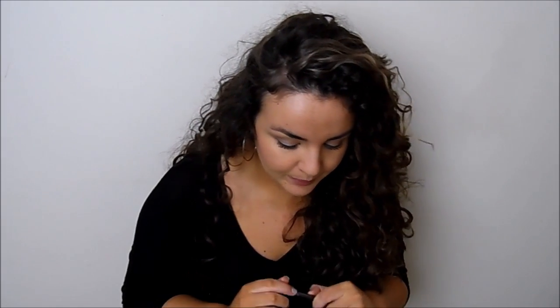But this is the Essence Long Lasting Eye Pencil in Hot Chocolate, and I'm wearing this on my upper lids today, and I really like it. It's a dark brown, you can hear my boyfriend sneezing downstairs. It's a dark brown chocolatey shade, not much shimmer in it, and just really pretty to define your upper lash line. Softer than black for the summer as well, which I really like.